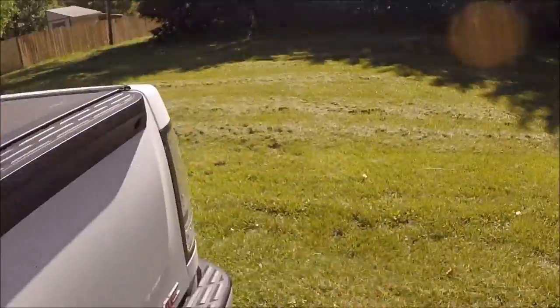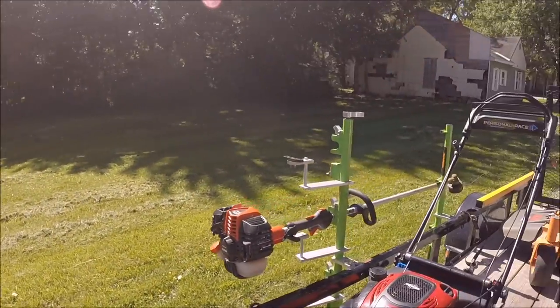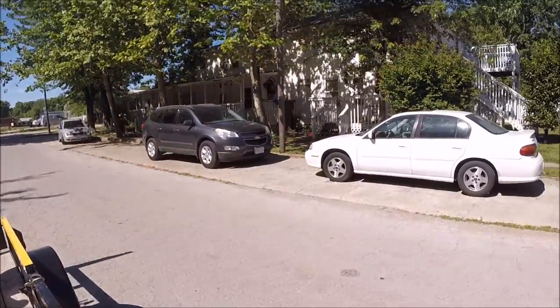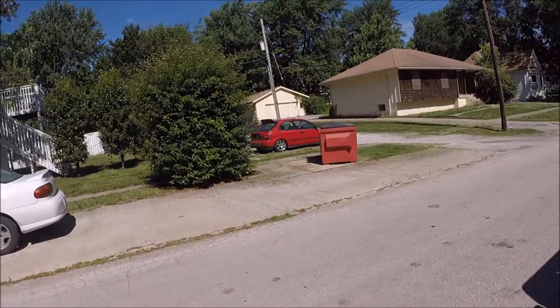I got to show you the before of it. I was so interested in getting done. Here's one side. Nobody lives in that house, but then we do all of this too. So this whole little section over here.